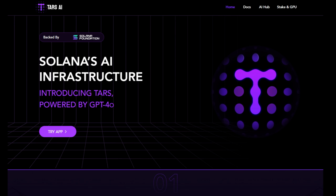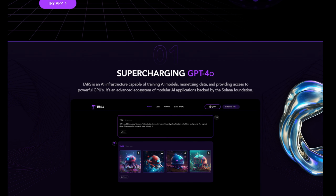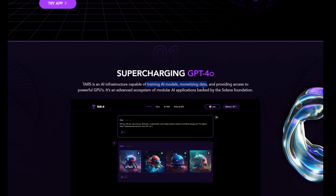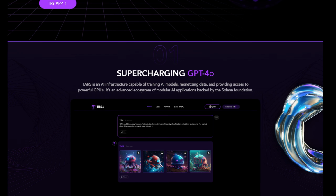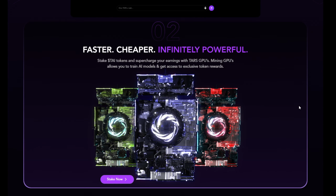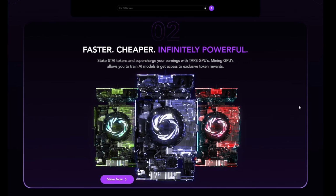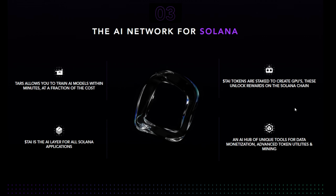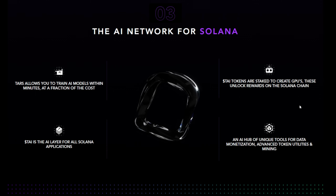So TARS is an AI infrastructure capable of training AI models, providing those who need it with computational power and GPUs, allowing them to actually access these GPUs through the TARS project for AI training, and also allowing users to monetize their data for specific AI training. So they're ultimately aiming to be one of the most advanced ecosystems consisting of multiple modular AI applications, and they basically want to be the go-to place for anything AI in the Solana ecosystem. Whether or not they actually achieve this is a different story. However, this is a very big and very powerful vision to have, and people are going to listen to this.